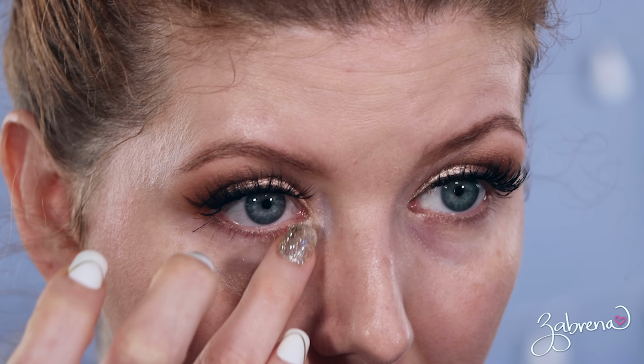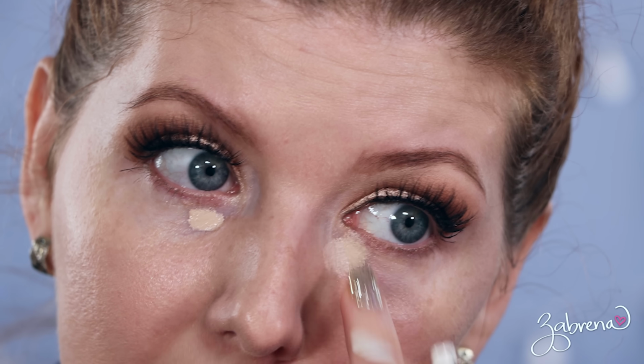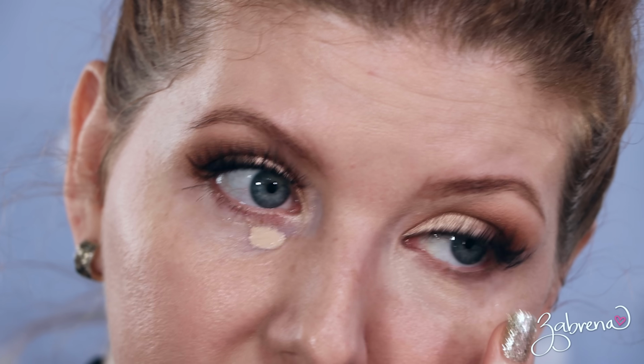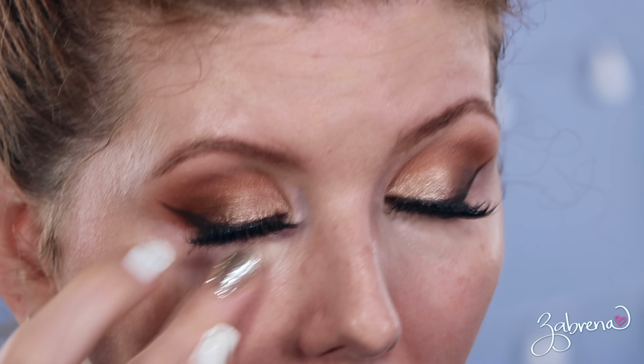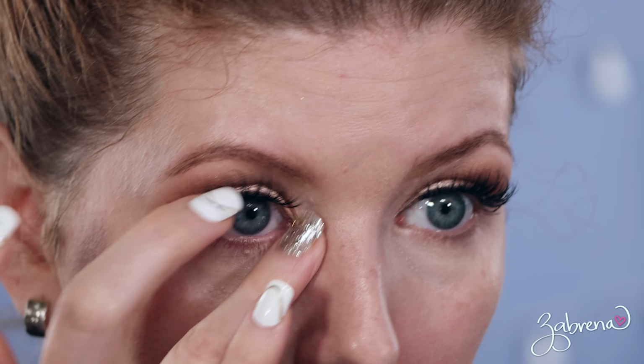But you're right, this was one of my favorite finds too, and I forgot to mention it in my best of makeup video for this year. It's amazing stuff because you don't need much. A little drop is all you need, and it corrects everything under your eye, and it's very hydrating. You can feel the moisture properties in the concealer, and look at that.